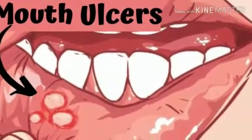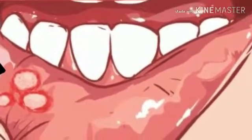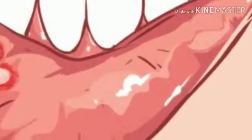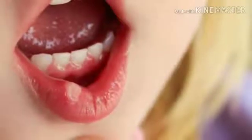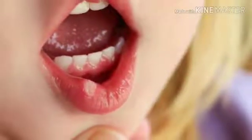Hi friends, here there are some easy tips for mouth ulcers. Mouth ulcers can be extremely painful and hinder your ability to eat as well as speak. These are very fast relief remedies. Let's see what they are to treat mouth ulcers.